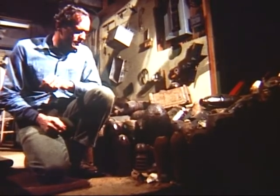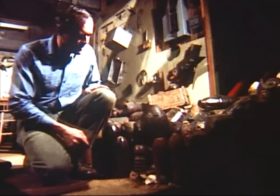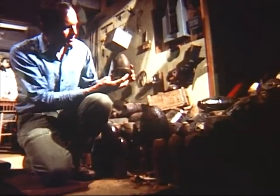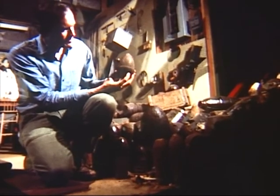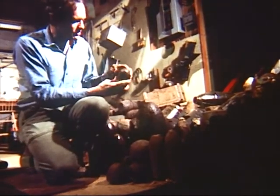When you get in the collection of Civil War projectiles, you also find that you end up with a lot of non-projectiles. For instance, this was in a museum for years and years as a Confederate projectile. That happens to be a fence post top. And also every now and then you run into a fake shell.